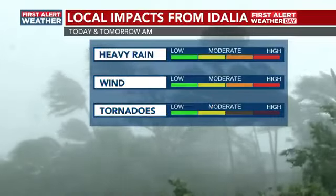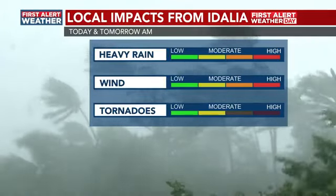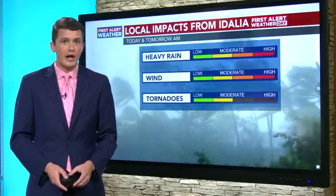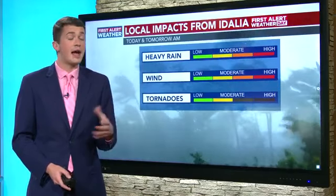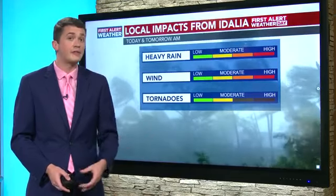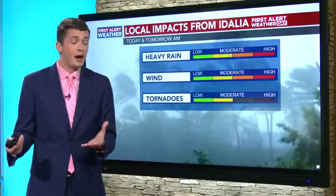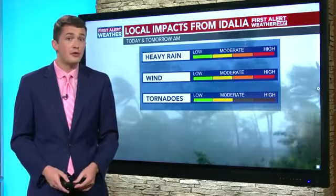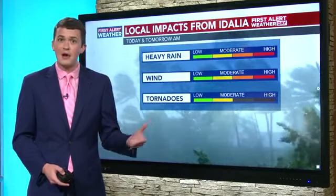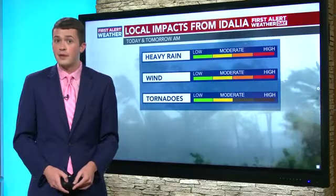So here's a look at some of the impacts that we'll be expecting from today, right now, pretty much through the rest of the afternoon, evening, and into the overnight hours. One of the main concerns that we're going to have is some very heavy rain at times. Of course, that'll lead to some localized flash flooding. If you have some typical flood prone spots that you normally see ponding from a normal summertime thunderstorm, then expect some type of ponding or flooding to occur in this same area as we get these outer bands in the core of Idalia to move towards the Palmetto State.